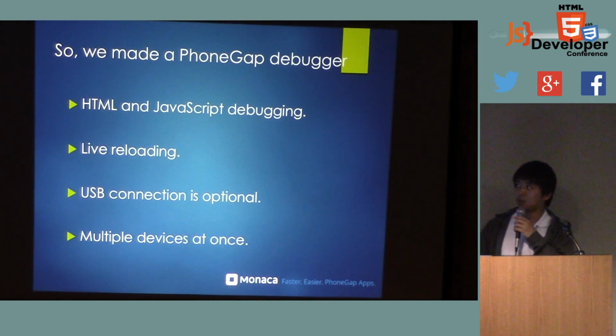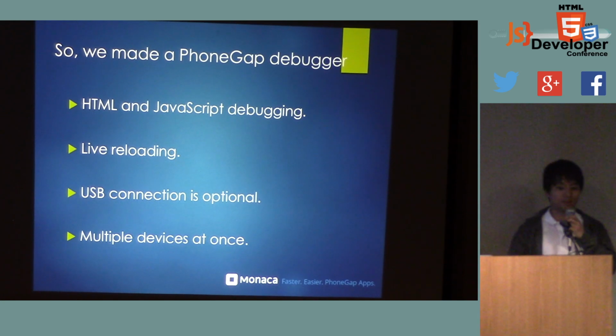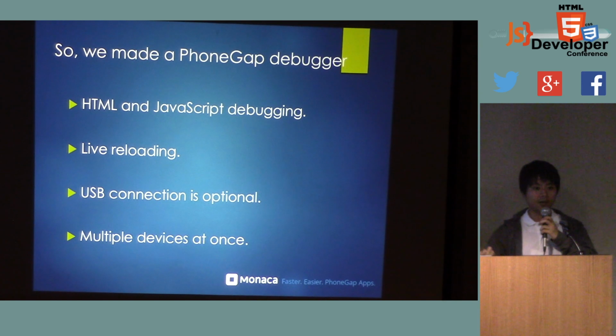So what did we do? We made the PhoneGap debugger in the beginning, back in 2011. I remember the important thing was that I wanted an app which does live reloading. Live reloading is a very good feature. Some of you may know that when you edit something and save it, the content automatically goes to your real device and refreshes.